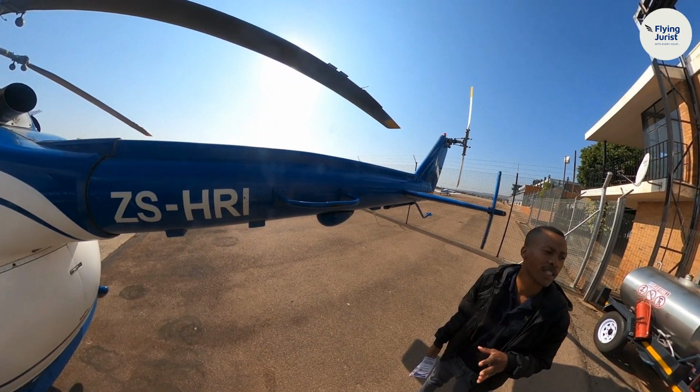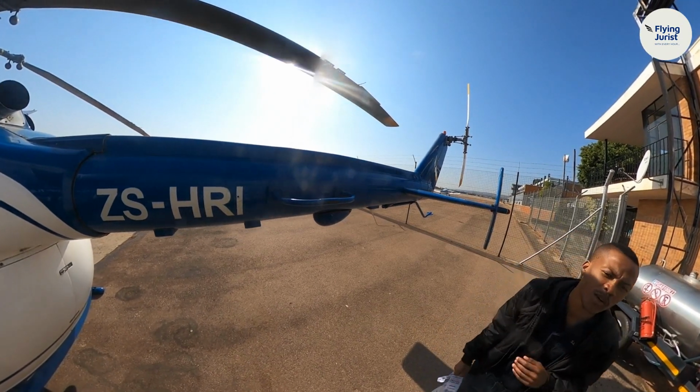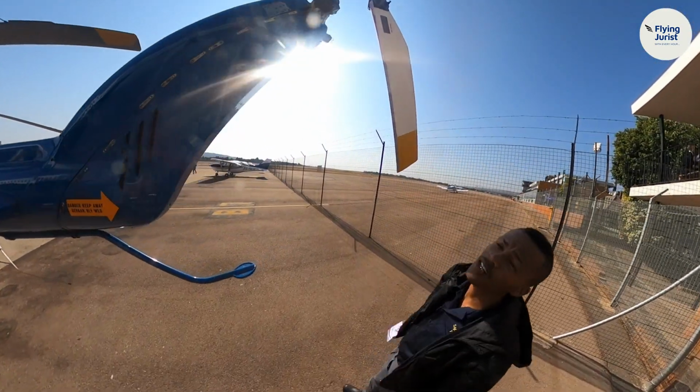3 hours, 30 minutes with a full tank. That's a good fuel flow. And then this is our tail rotor.